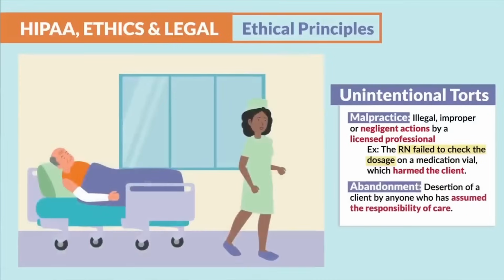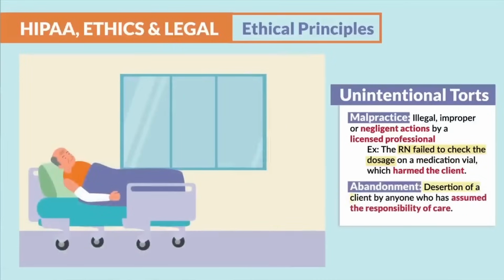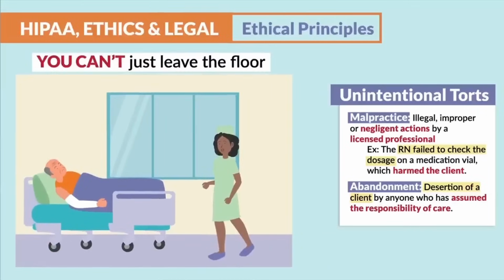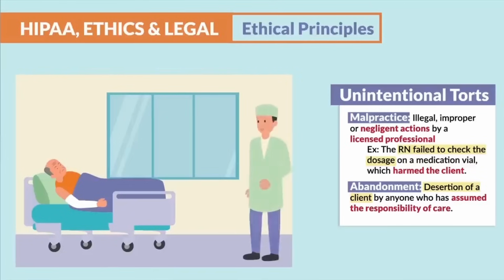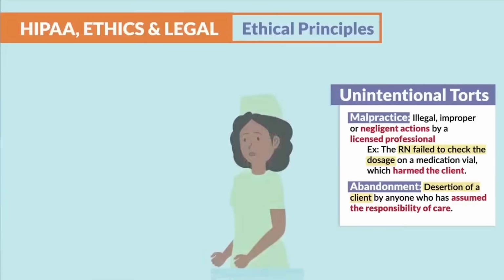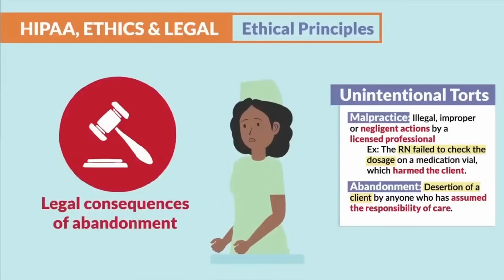And lastly, abandonment. This is desertion of a client by anyone who has assumed the responsibility of care. So for example, if you get report from another nurse and you assume care, you can't just leave the floor or go home. You must always give report to another nurse to assume that care. If you guys leave without giving report, you're going to face legal consequences of abandonment.